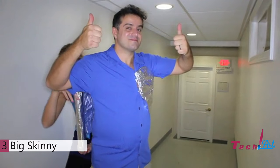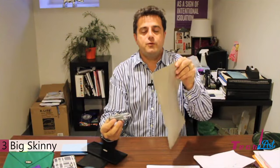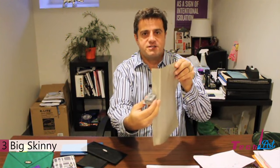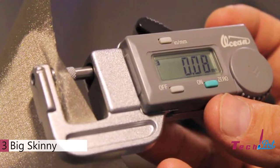Here is one way to protect yourself from scanners. But seriously. We will use the super thin poly blend of copper and nickel in between the wallet layers to protect your cards and passport. And at 0.08 millimeters, it will be barely noticeable.